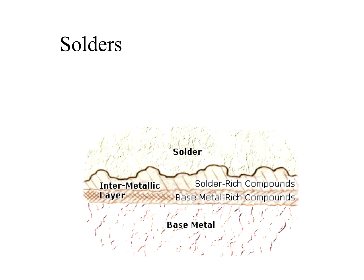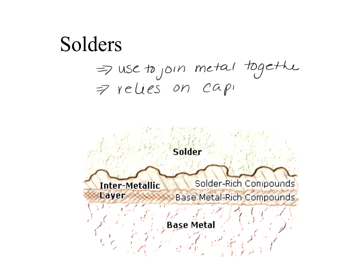Another use of alloys are solders. Solders are used to join metal together, so different metals together, and it relies on the capillary action of the melted metals. If we are trying to solder a metal, we would have our base metal here, and then we would have our solder here. So again, it's used to join metals.